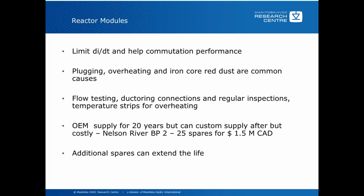Generally over time and vibration, sometimes this glue tends to let go, causing a very, very fine iron dust, red dust, in the valve itself, which during the inspections can be very easily looked for. And of course the units have to be taken out and then replaced because they can't be fixed usually.